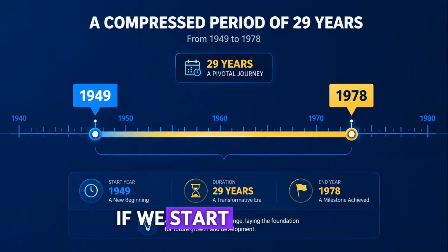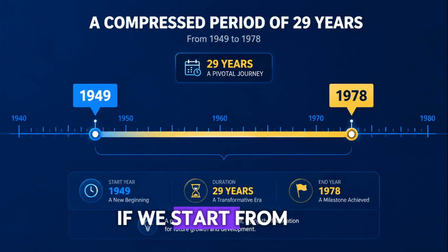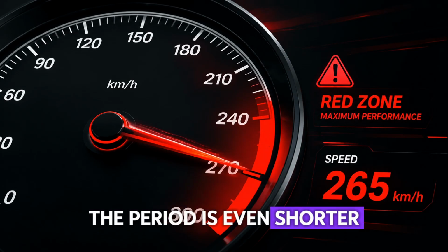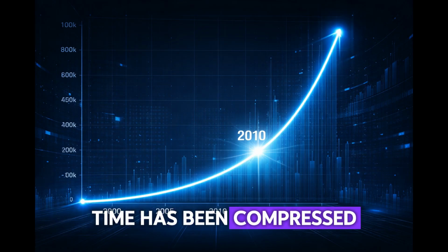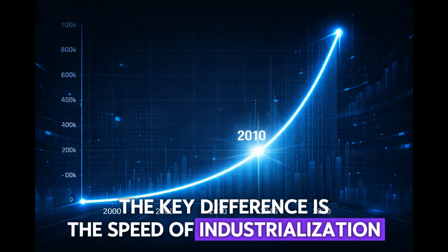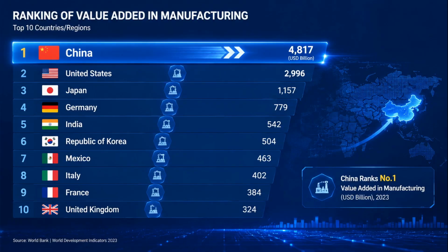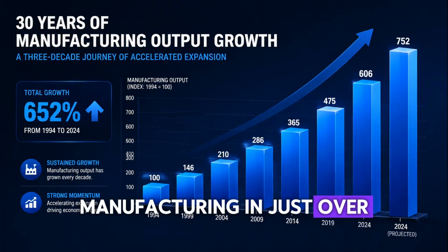Now look at China. If we start from 1949, modern China's rise has taken just over 7 decades. If we start from 1978, when China began its reform and opening process, the period is even shorter, a little over 4 decades. Compared with America's rise against Britain, China's rise has one very clear feature. Time has been compressed. The key difference is the speed of industrialization. Around 2010, China became the world's largest manufacturing country by value added. That was a major turning point. America's industrial catch-up took nearly a century. China, measured from the beginning of reform and opening, reached the top of global manufacturing in just over 3 decades.